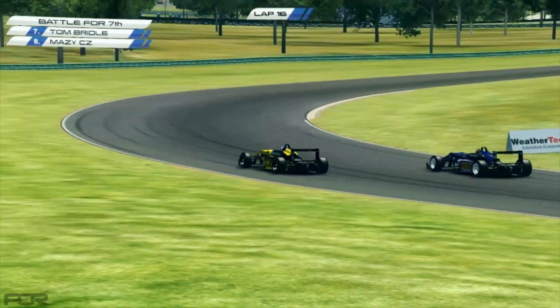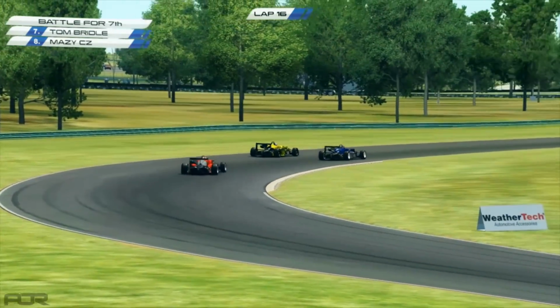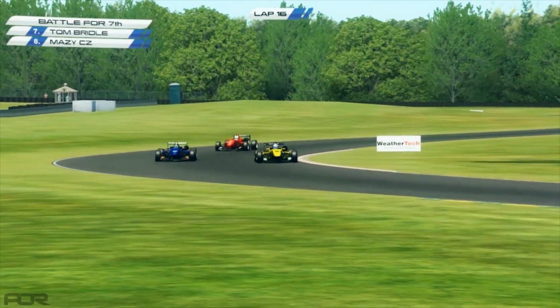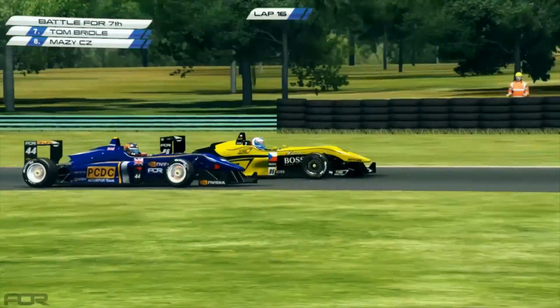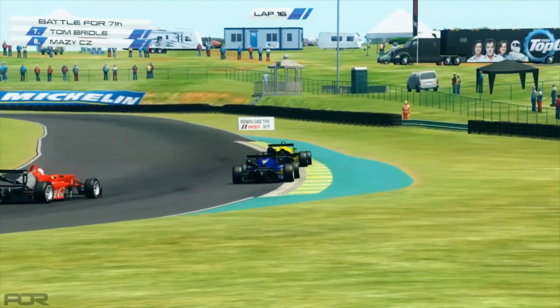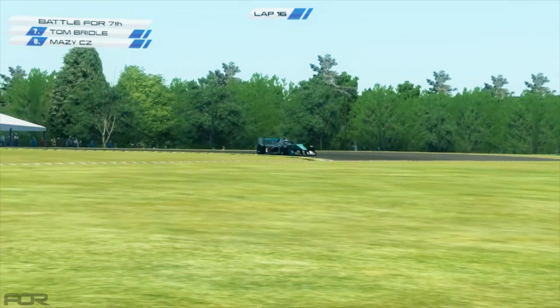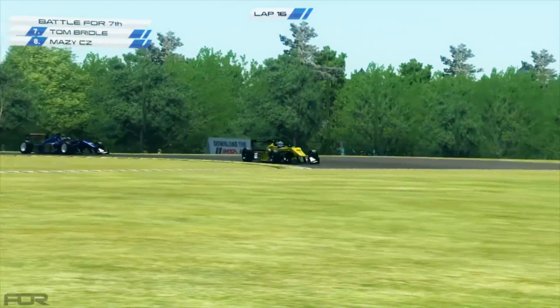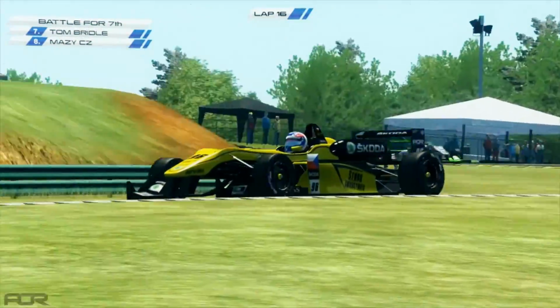Maisie on top. Wow. And he may have had the better exit. He's got the inside line for this corner, and he's made it. Yeah, he has. It's very difficult to attempt an outside move there. The only way to do that is for the other driver to slow themselves down, which they're not really going to do. Yeah, definitely.